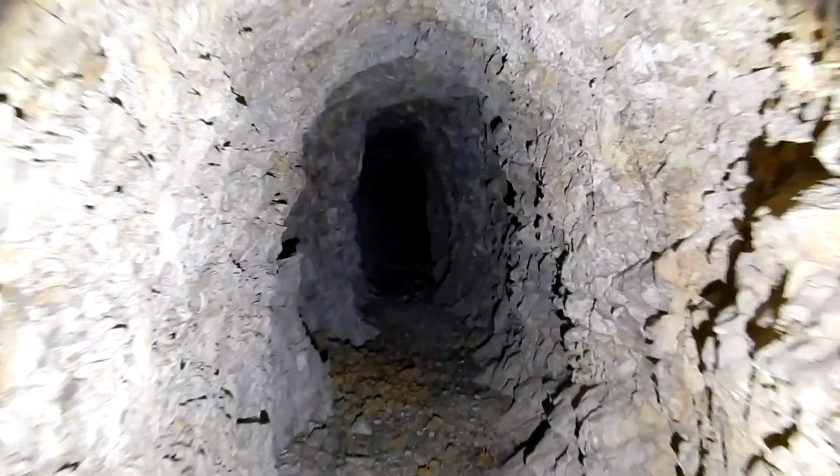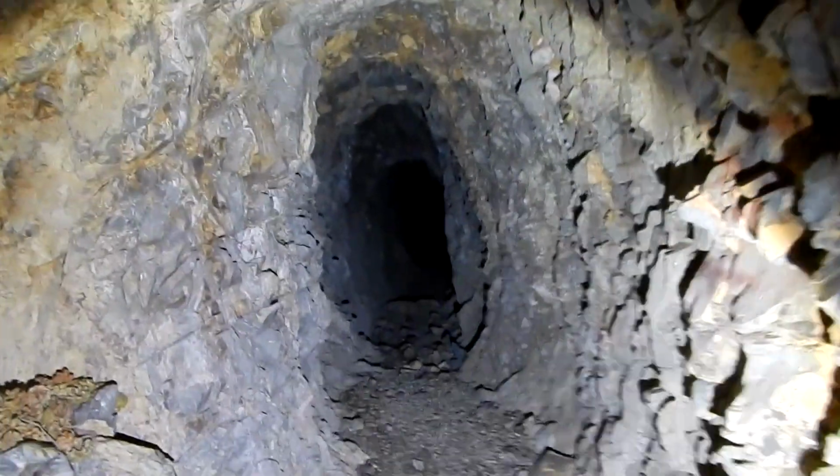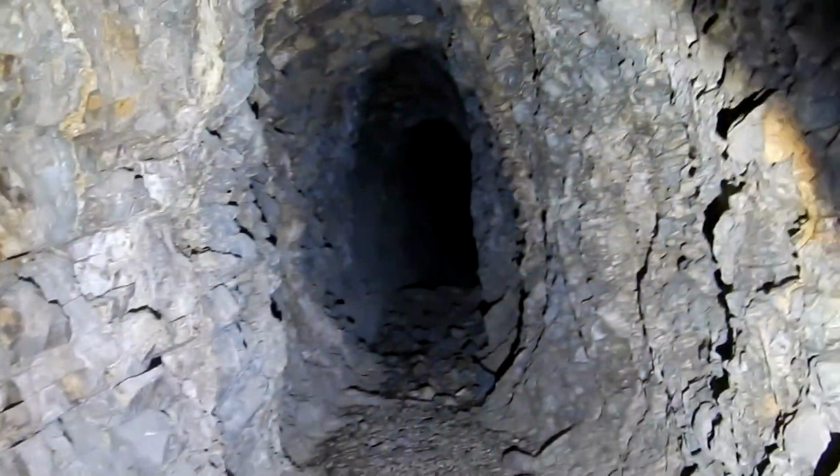Rock's changing colors a couple times. There's a major rat's nest. There's the horde of bristlecone pines.